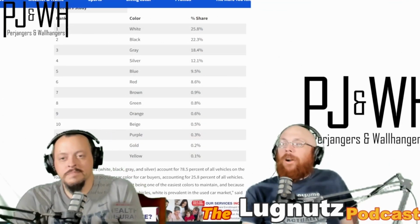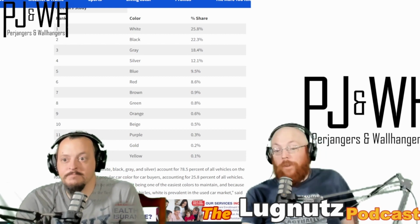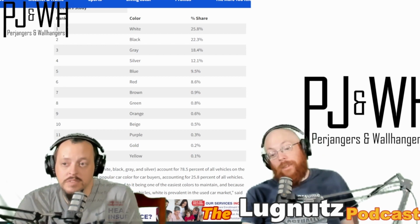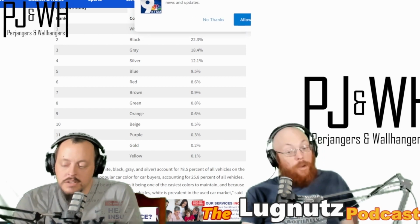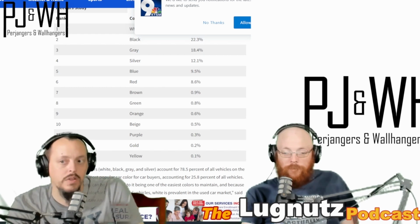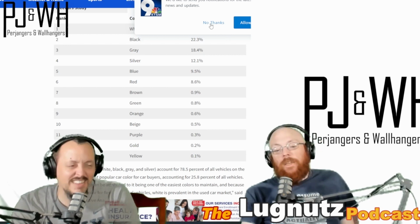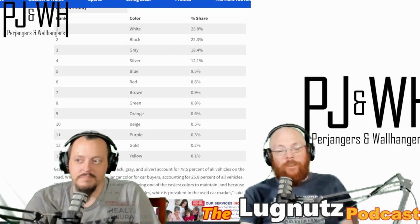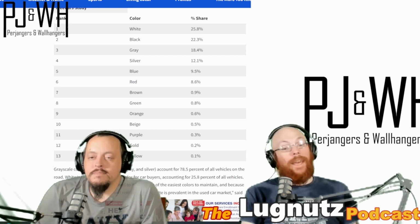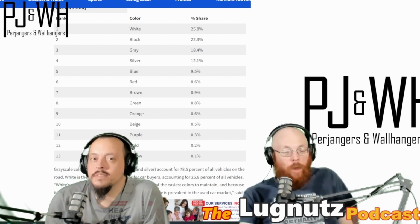America's most popular car colors is what they're covering here. Number 1 is white with 25%. There's a lot of white cars. Black with 22, gray with 18.4, silver, which is different apparently, 12.1. Honestly, I thought gray would be the top because gray is such a great color to have a car. It does not get dirty. No, it does. You just don't see it. Exactly. 5 is blue with 9.5, then red with 8.6, brown with 0.9, green with 0.8, orange 0.6%, beige at 0.5, purple at 0.3.